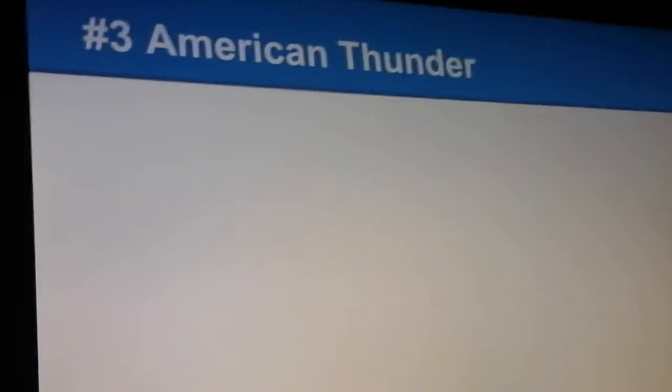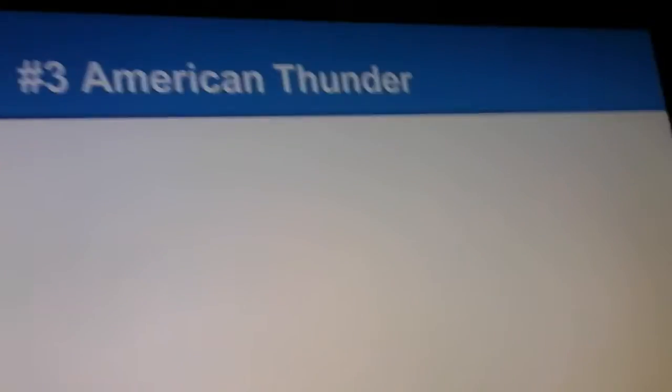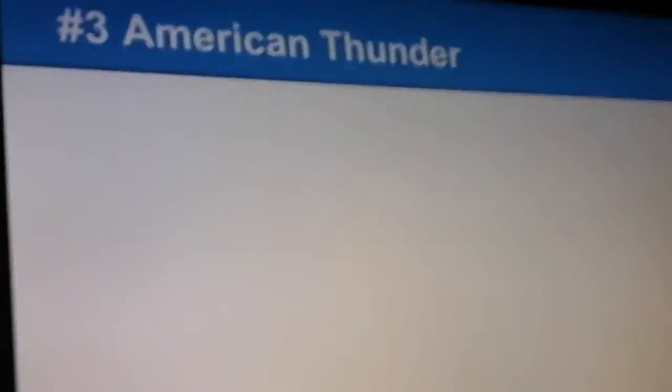Number 3 is the GCI American Thunder. A lot of people really like this GCI. I think it's one of those underdog GCIs that not too many people talk about. And overall, this GCI is a very good ride, and a fun ride.